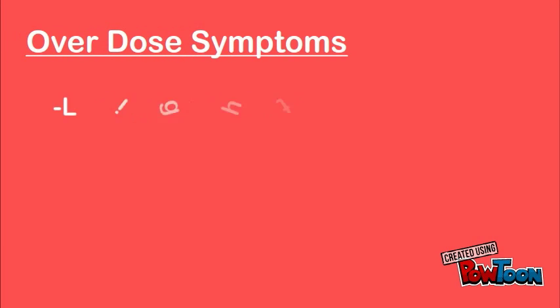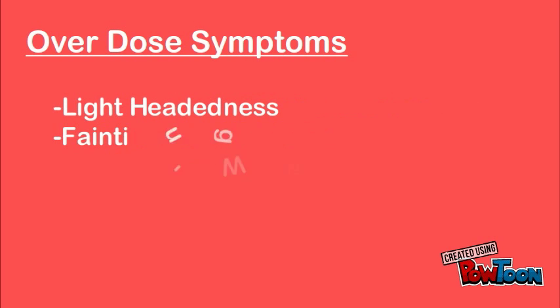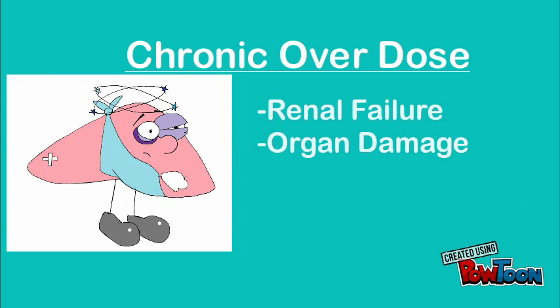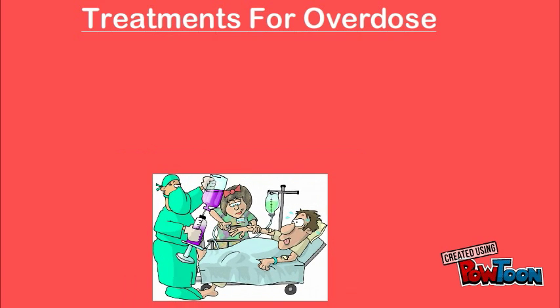Overdose is a possibility with Lisinopril. Chronic overdose can result in renal failure or organ damage. Overdose treatments for Lisinopril are available.